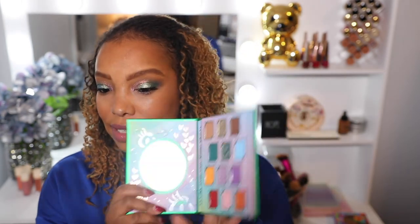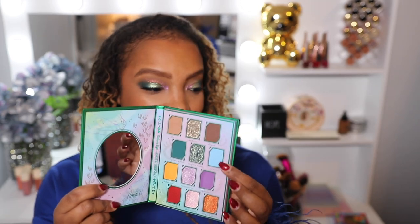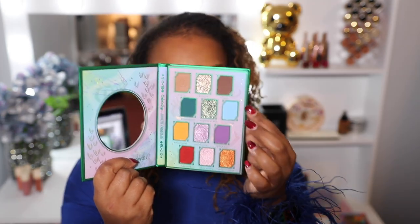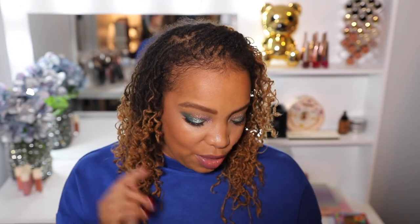The only matte that I had really an issue with is this blue shade, and I'll have to try it again. I used it to blend out Orphidium, which is the purple, when I went to work. I didn't really use it too much when I created the look the first time on camera, basically.